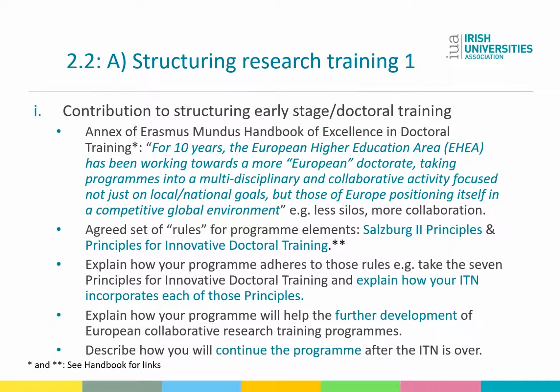Also detail how the programme will help the further development of European collaborative research training programmes, and describe how the programme will be continued after the actual ITN is over. This is very important, as the sustainability is frequently critiqued by evaluators. All relevant links and information about the policies again is given in the handbook.